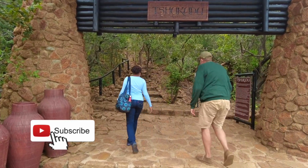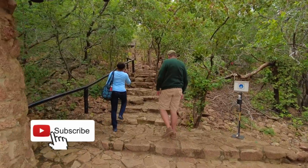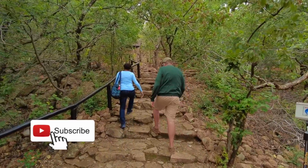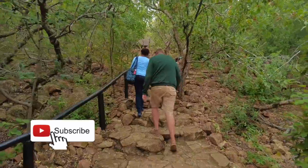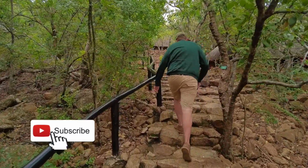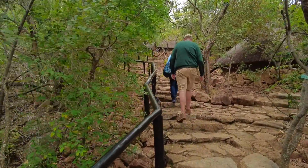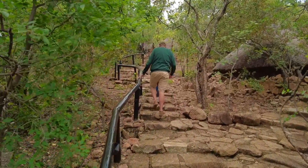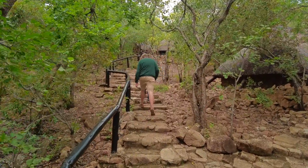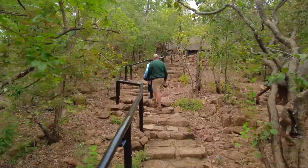All right, everyone, we have arrived here at Tshukudu Game Lodge and Bush Lodge. What do you think? We got a lot of stairs to climb. What do you think, Tasha? I think this is the perfect way to get your exercise in so you can relax when you get to the top of the stairs, which is exactly what this lodge allows you to do. Yeah. Eat, sleep, and relax. So this is your pre-workout so that you can relax before you get to the top.